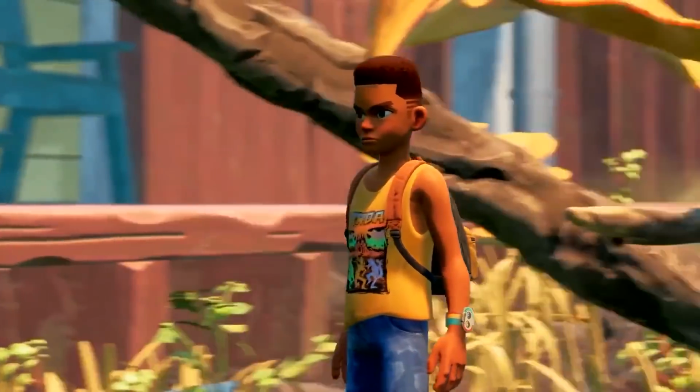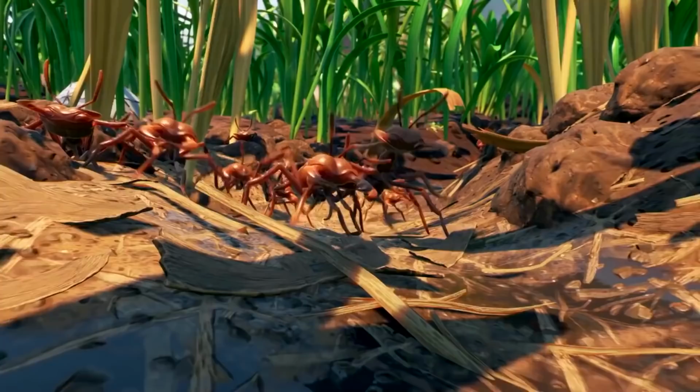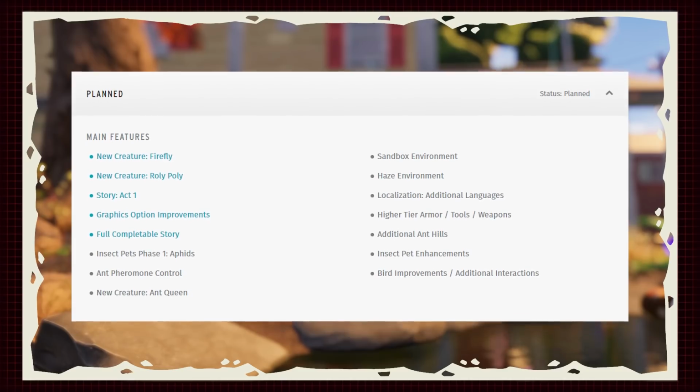Beyond this point are planned features with no hard dates, and this is where we step into Idea Land well beyond what the files have revealed. There are some familiar things here like the fireflies, which we've seen before, and there are some other elements that are even marked as in progress, such as the roly-poly creature, the Act 1 story, and new graphic option improvements.